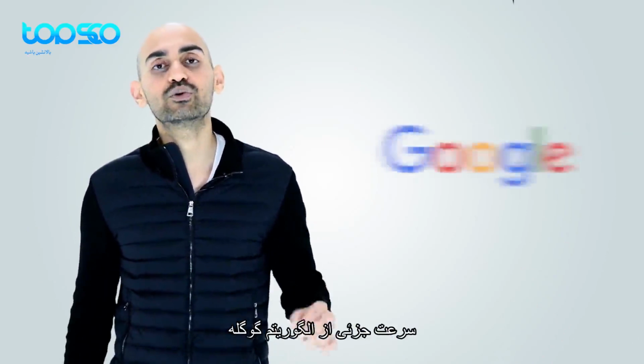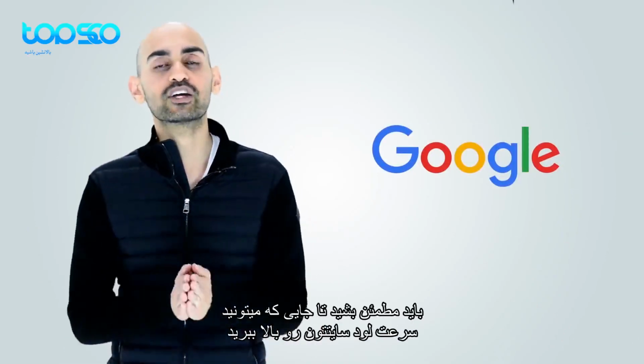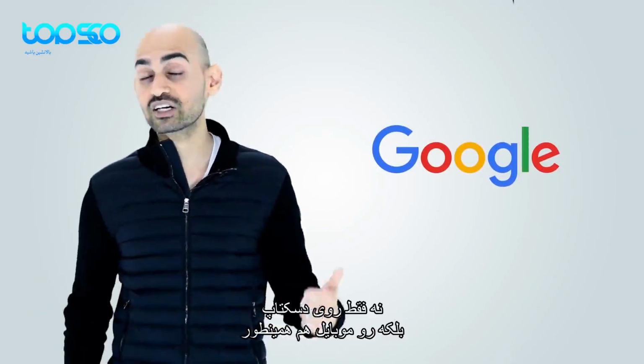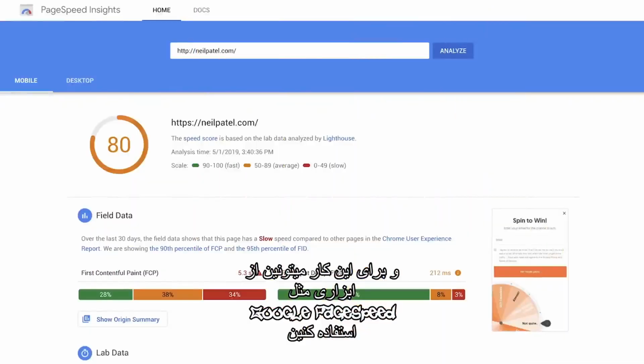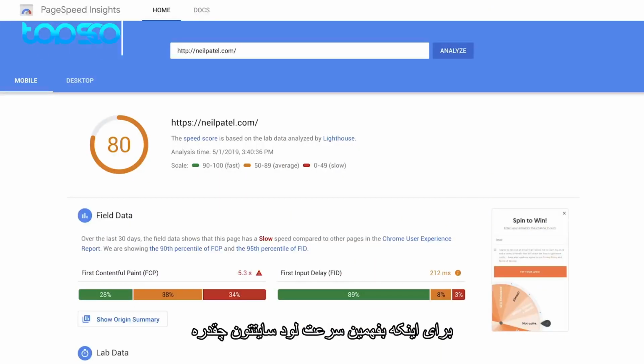Speed is part of Google's algorithm. You want to make sure your site loads as fast as possible, not just on a desktop, but also on mobile. And you can use tools like Google PageSpeed to figure out how fast your site loads.